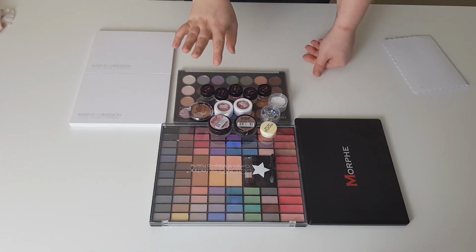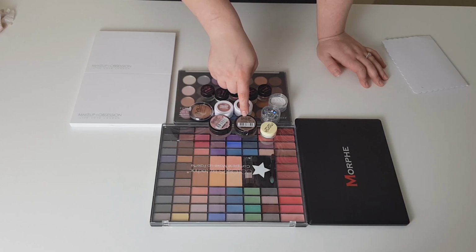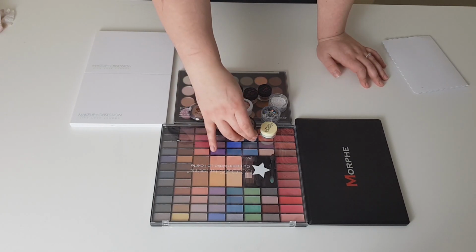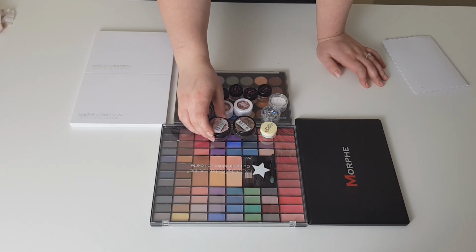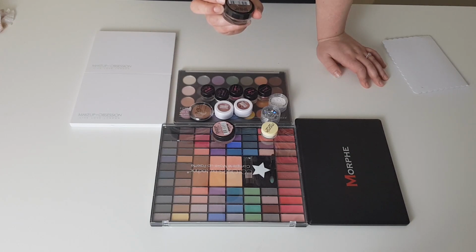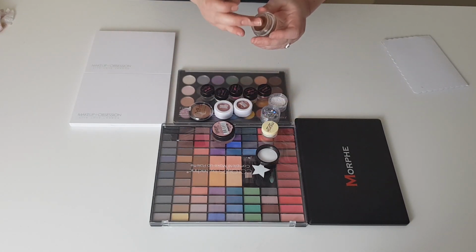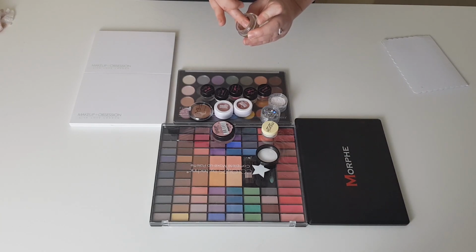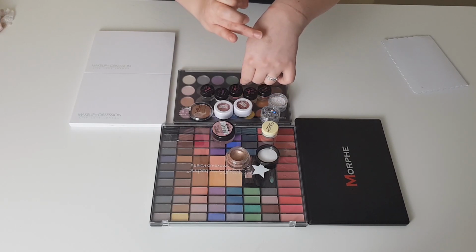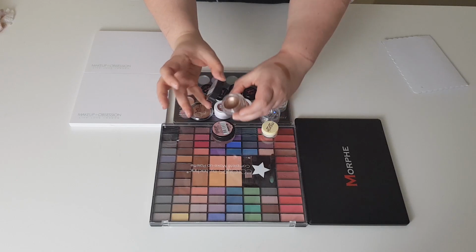Now I'm going to move on, for a change, to my individual things. So first of all, I have the Maybelline Color Tattoo 24-hour, and I have the shades Pink Gold and On and On Bronze. I do like these. I'm just not sure if they're still usable, to be fair. But this one seemed fine. It was dried on the beginning, but it seems fine now. So I'm probably going to keep that one for sure because I like it.